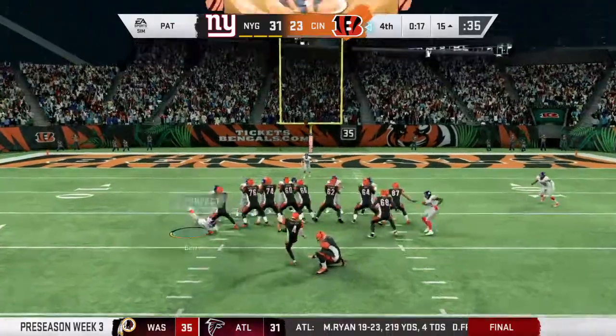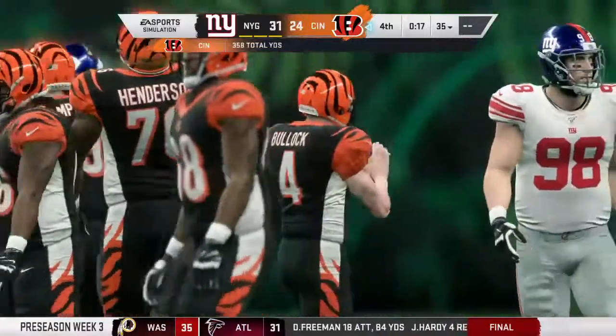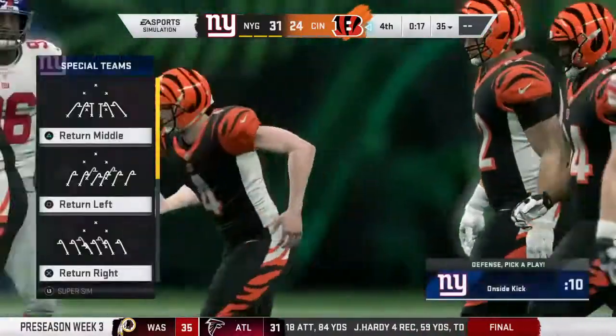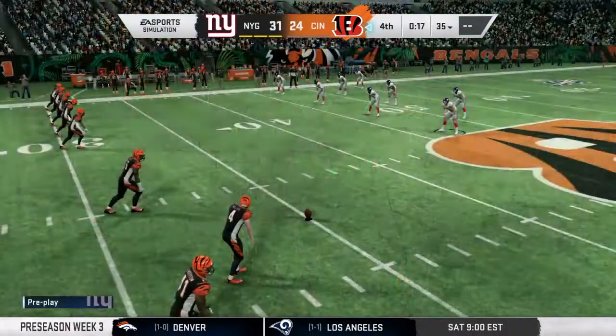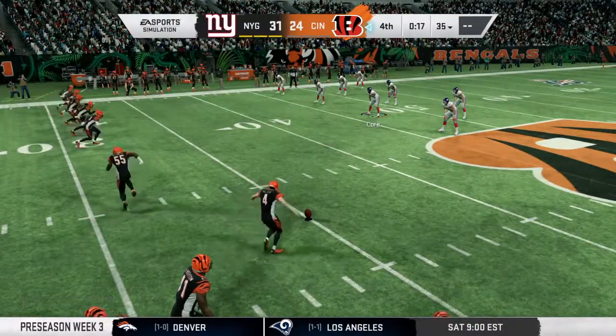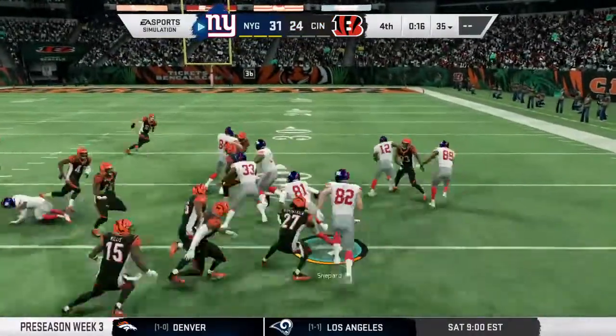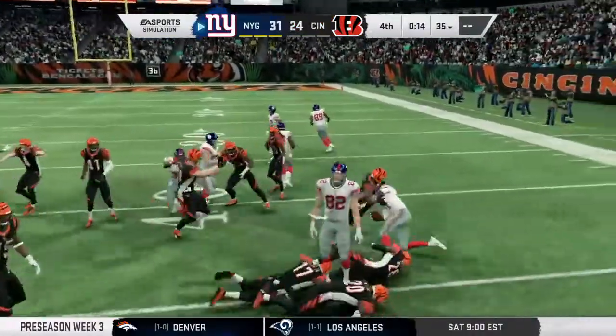They had to go to the monitor, get an extra look. That's what the technology is for. And this touchdown will count. Bullet good on the extra point. And now things get a bit more interesting here in this 4th quarter. And this is going to be recovered by the hands team. And that should just about put a capper on this one.